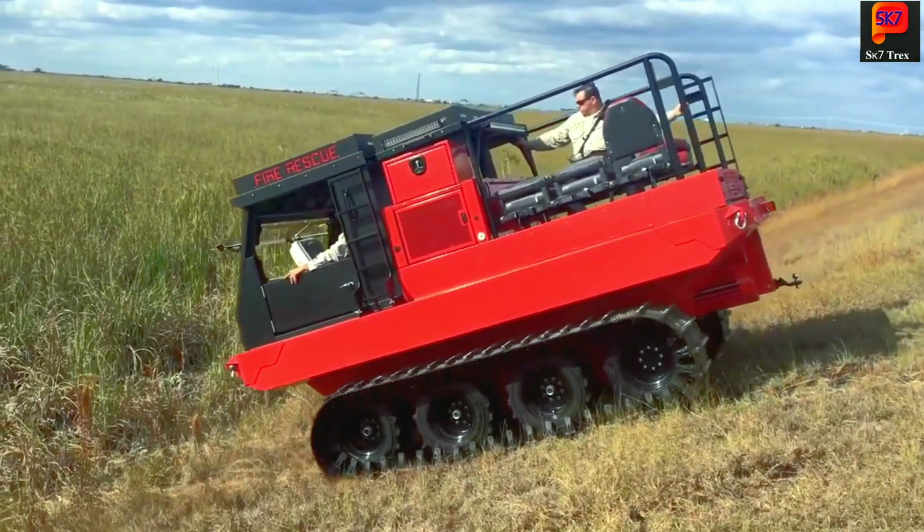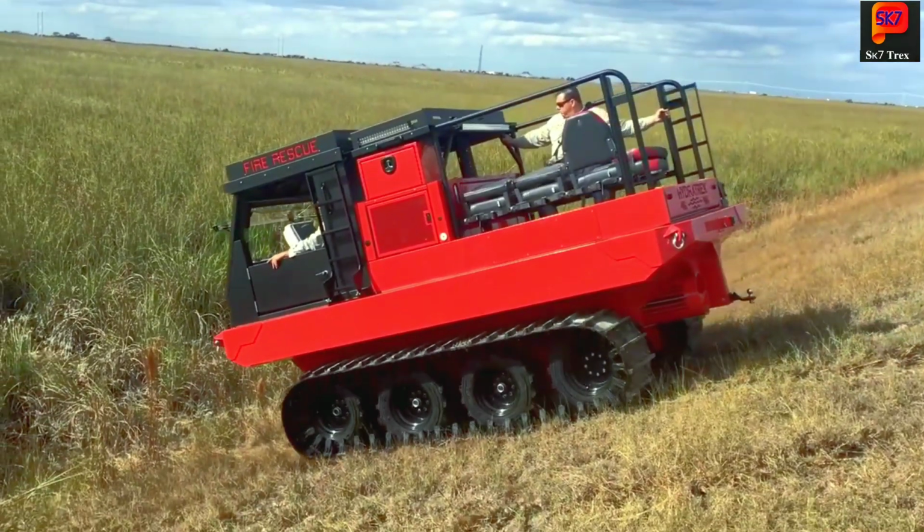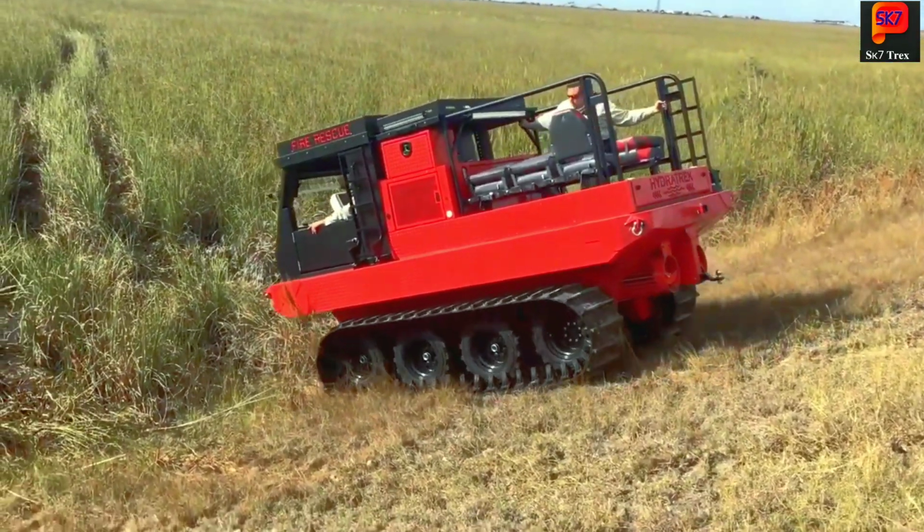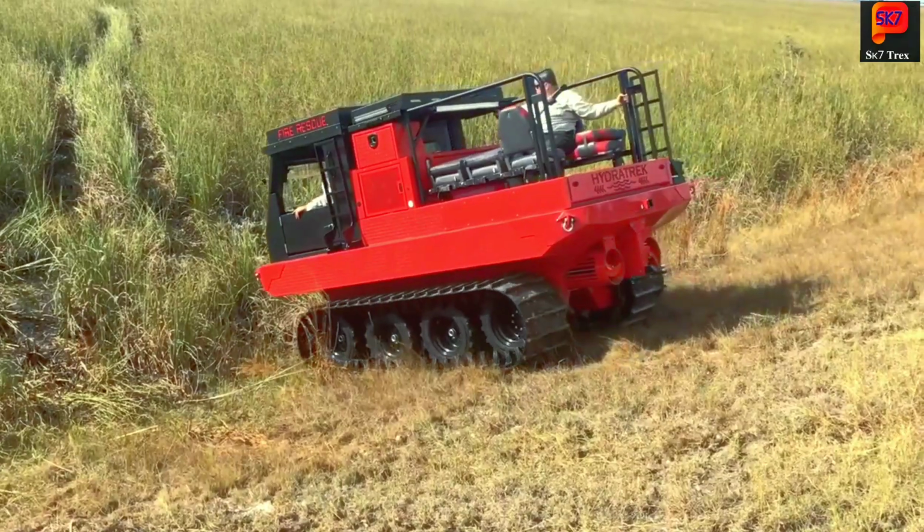How long has the fire department had the Hydratrek, since new, etc.? Do they have the records on it? Service records, manuals from the manufacturer, etc. Thanks, Bobby Hinson.